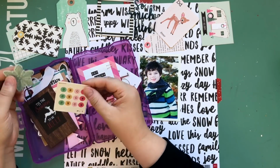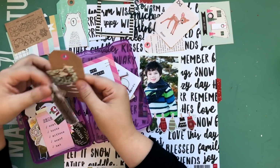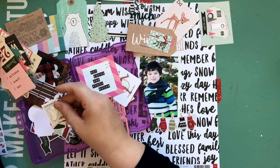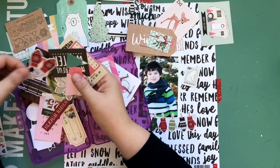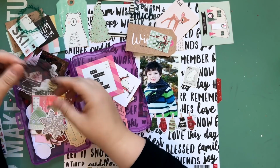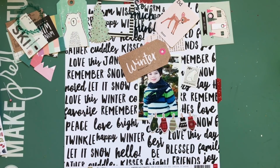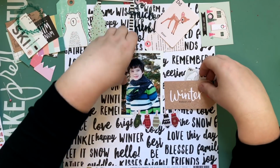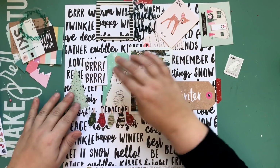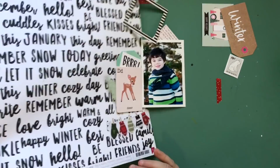And so my whole idea with this layout was that I just wanted to use a lot of ephemera and die cuts and a bit of chipboard and just do a design going across the page, because I had this one photo of my son from a few years ago. I did this late November wintry photo shoot where they were in cute sweaters and scarves and stuff like that, and it wasn't actually too cold, so I was able to do it. Kind of hoping I can do something like that again this year, maybe this weekend.